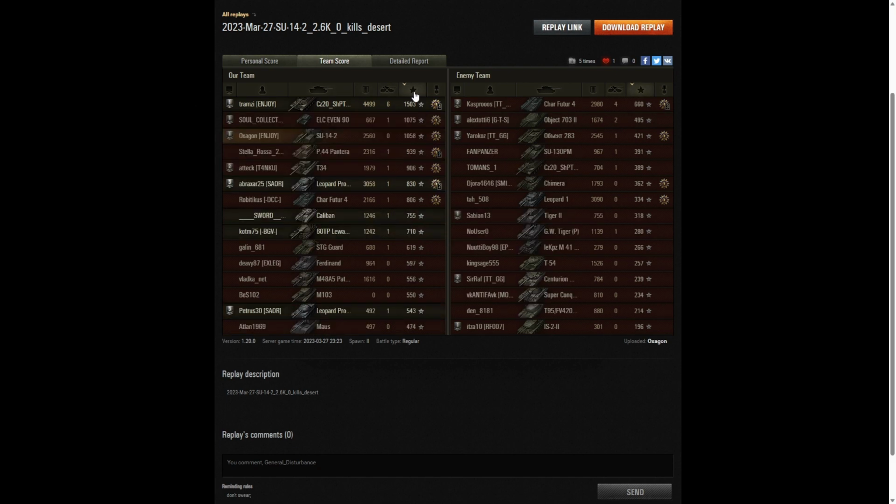And when it came to base XP, it's Tramsey again. Yes, so he's got the top in all 3 columns. 1,503 went to Tramsey, 1,075 went to Soul Collector in his ELC, and the third highest was Oxagon with 1,058. So the entire platoon managed to score over 1,000 base each. So very well played. You can see the quality in that platoon by the very fact that they all outplayed their machine to actually give the team a decent chance of winning the game.